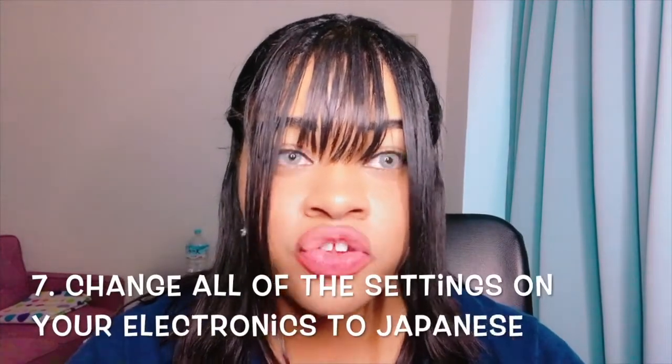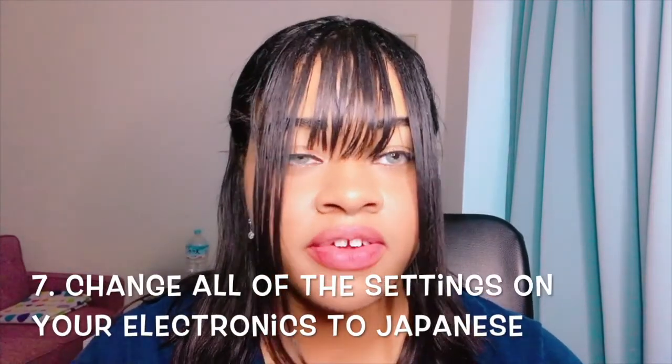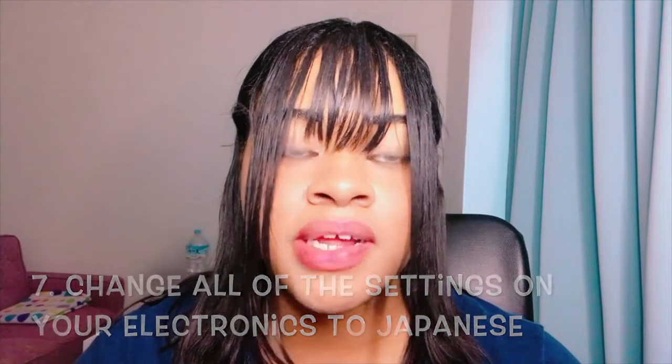Number 7, change all of your electronics devices to Japanese. That goes for your phone, your TV, your computer. If your settings are in Japanese, it will force you to learn a lot of kanji, force you to be very careful because you don't want to make mistakes, delete videos, delete contacts, whatever the case is, or buy things that you didn't want to, or restart or reload your phone, whatever you want to call it. It will force you to learn things rather quickly.